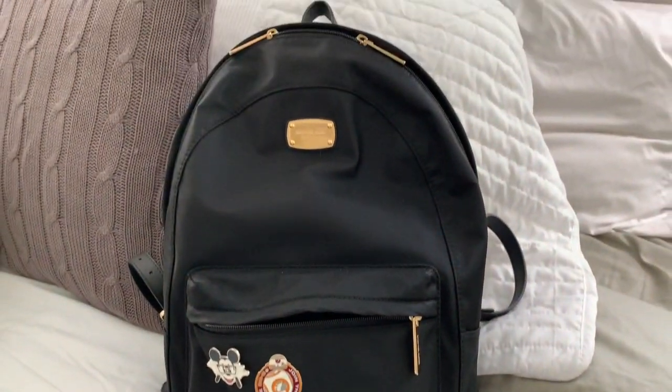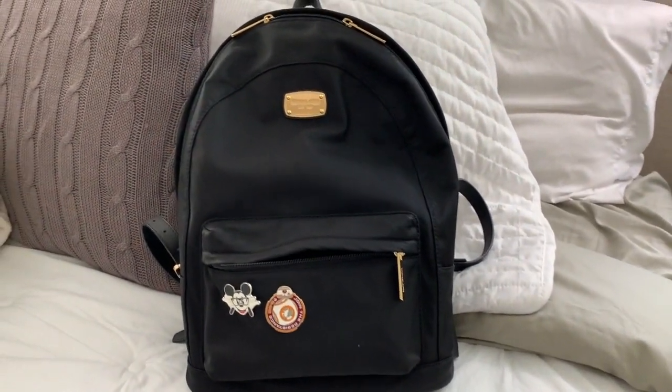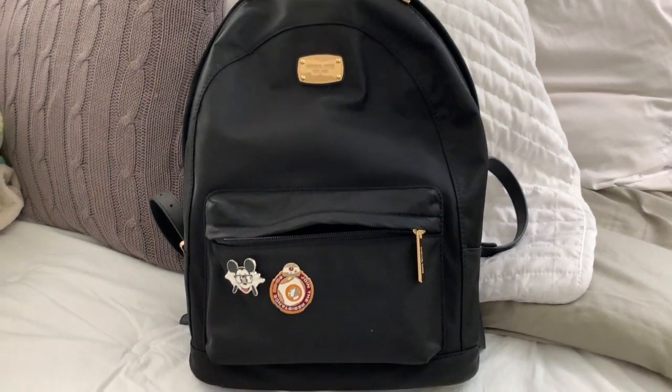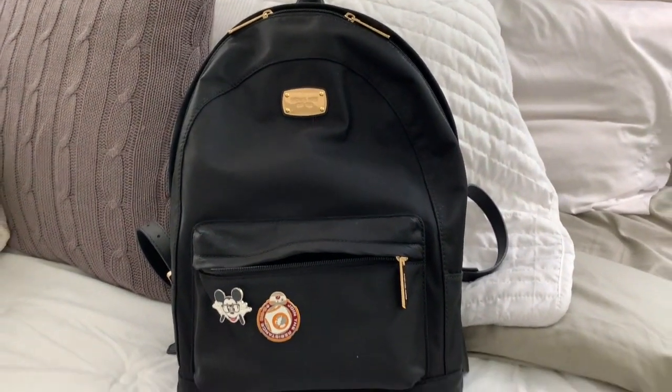But I'm going to jump in and show you some of my essentials that I carry with me. So I have brought a variety of backpacks. As long as they're comfortable, it doesn't really matter what they are. Right now I'm using a Michael Kors backpack, and on the front of it, I'll show you guys, there are some little Disney pins that I like to decorate it with, because it's kind of just a plain backpack. So you can just choose whatever bag you want, as long as it's functional. That is the most important thing. So I'm just going to jump right in.